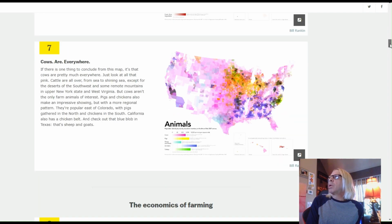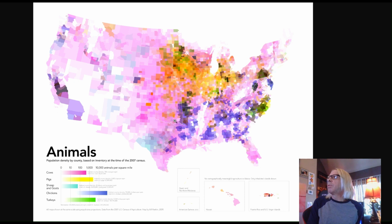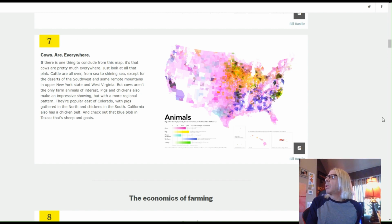Animals, cows are everywhere. And you can see in this region around here, we got a lot of chickens. And this is like Tyson country right in here. And as you see up here around the lakes, you got more pigs. Crazy, crazy interesting. Okay, now let's keep going here real quick.